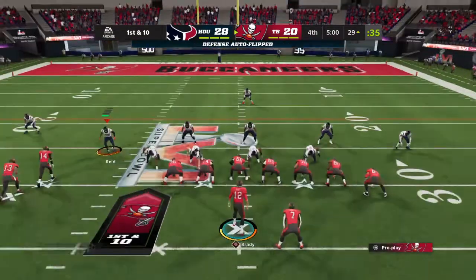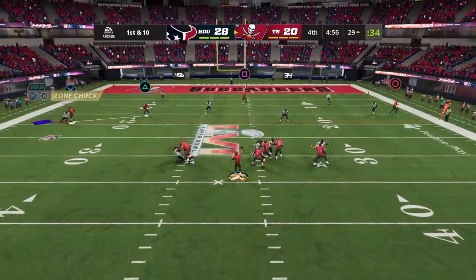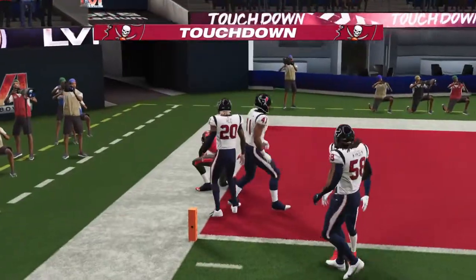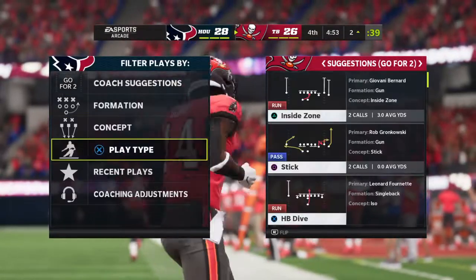A little zone stretcher here because they started the tight end on the left side of the formation and sent him on a crossing route. And this works really well when you can find that space between levels, and they were able to do so for good yardage. And he's into the end zone. Touchdown, Buccaneers. Chris Godwin, 29 yards.